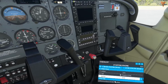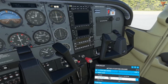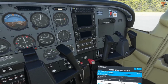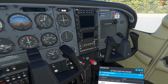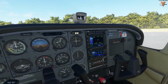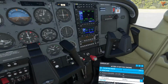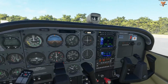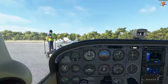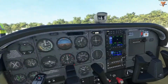Let's go through these last few items here on the checklist. Make sure it was rich after start. Throttles adjusted, oil pressure checked, alternator on, alternator indicator off, ammeter checked, avionics switches on, radios on, transponder, we'll turn that to standby. And VFR below 14,000 feet, you squawk 1,200 in Mexico. Flaps are now set to up. Heading indicator should be showing 330, that's what we're showing on the heading indicator now.